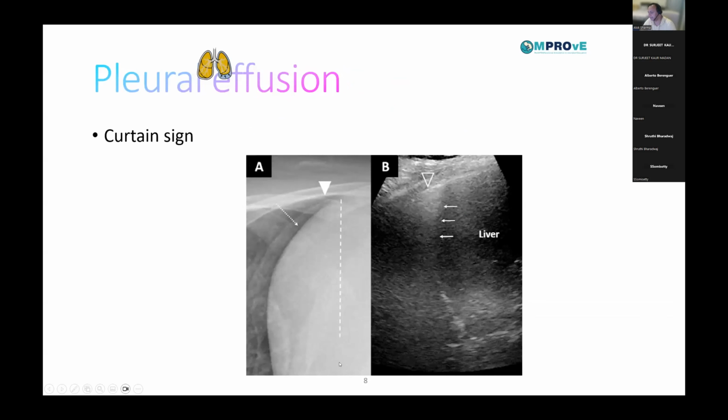Now, what is the curtain sign? Just be aware that if you have normal, well aerated lung on a chest X-ray, you'd be able to see the diaphragmatic margin with the costophrenic angle. This costophrenic angle is very clear and very well demarcated on chest X-ray. But in ultrasound, lung tends to expand in inspiration and covers this margin. So you can see the medial margin of the diaphragm quite easily, but in normal longitudinal scanning, often the lateral margin of the diaphragm is completely covered. This is called the curtain sign, and this is normal.